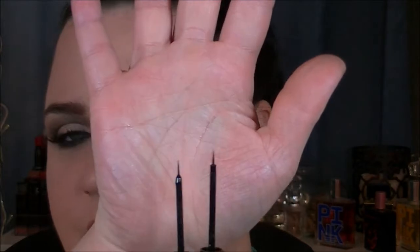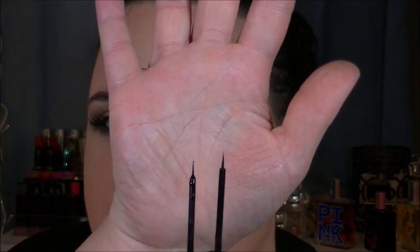But let me get myself together. Same brush tip there, very precise brush tip, great, same finish. They both have kind of a vinyl finish, but it's not one that's going to take away from your look. They both are just easy to use, stay on all day long, and they're amazing, and I love them, and I have been using these every single day.